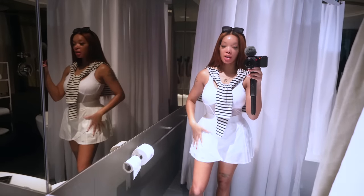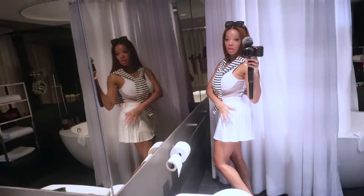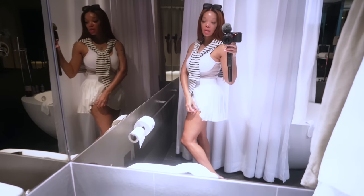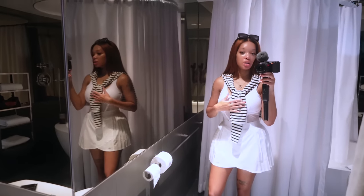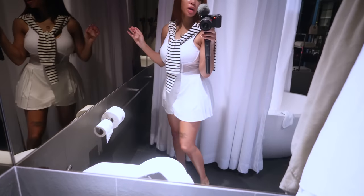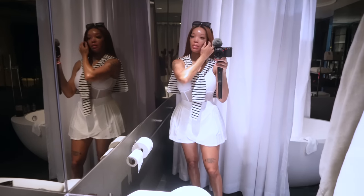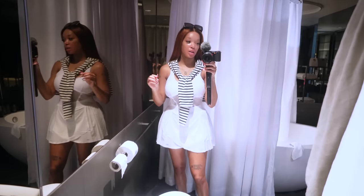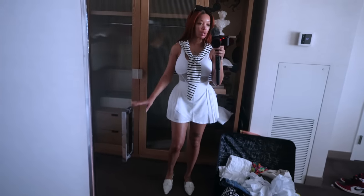But let me show y'all today's little cute outfit. Okay, so this is today's outfit. This is an Aloe set that I picked up from my Equinox. It's just a cute tennis skirt. So cute. And the matching sports bra, and then I just have on this top from Zara, and I'm also wearing my Tory Burch loafers with this, and my Chanel slides. I think I'm gonna put on a watch, but I'm not gonna do a lot of jewelry. So this is the full outfit. Ain't this cute?